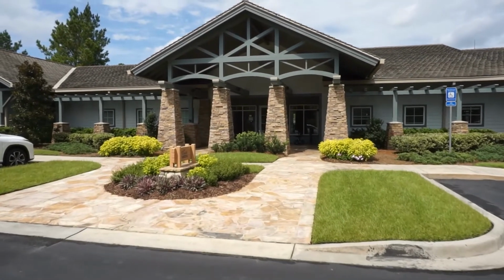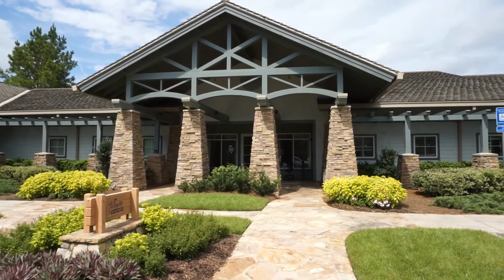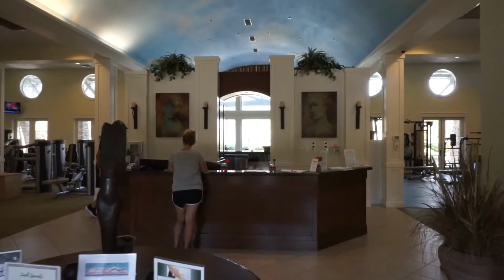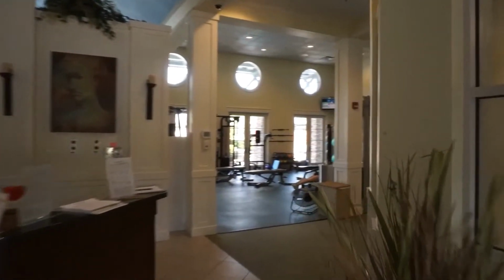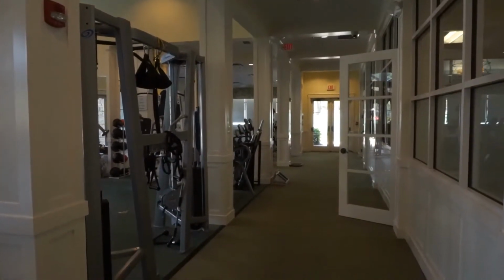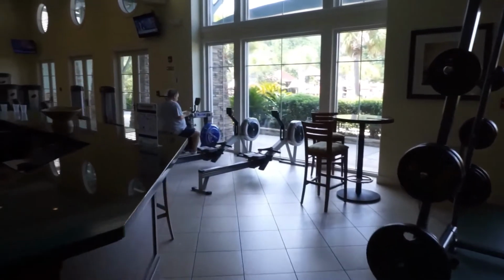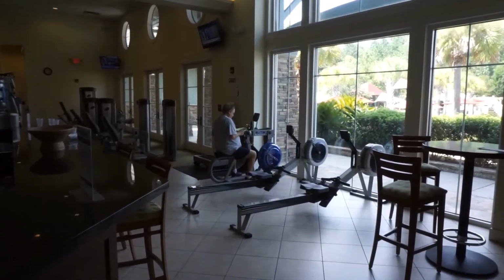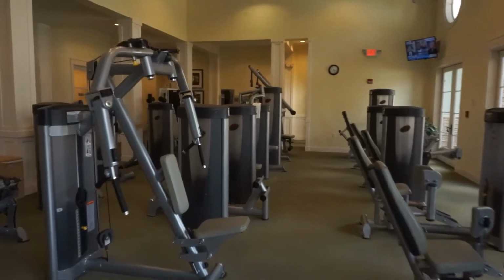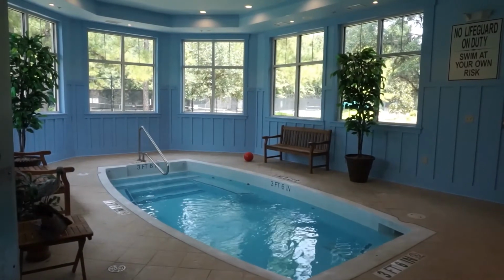What you're looking at now is Fitness Central, where the exercise equipment is located. Let's go in and take a look. Fitness Central has both weight training and aerobic equipment areas and rooms for special classes, all poolside, and with the spa at the end of the building with massages by appointment. At the spa, we have the indoor hydrotherapy swimming pool.